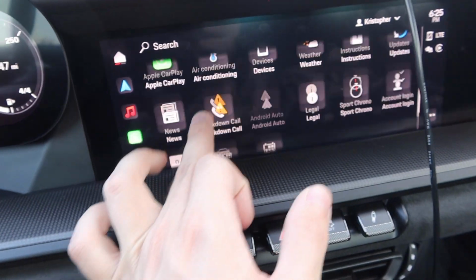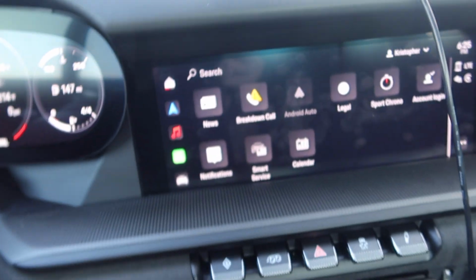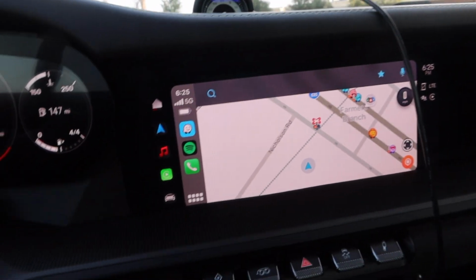It's pretty responsive. It's not the greatest infotainment ever, but for a Porsche, it fits it really well. You also get Apple CarPlay and Android Auto as standard, and you get wireless CarPlay, which is really nice to have.